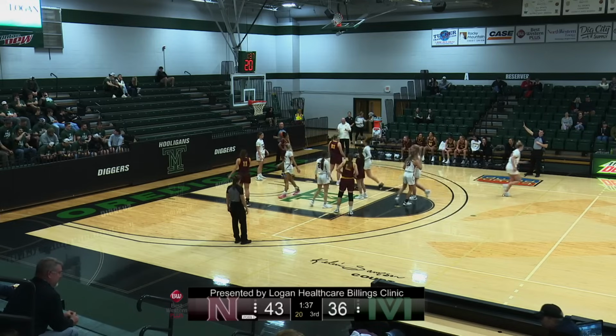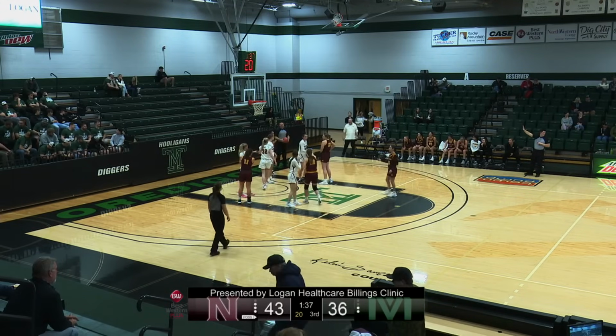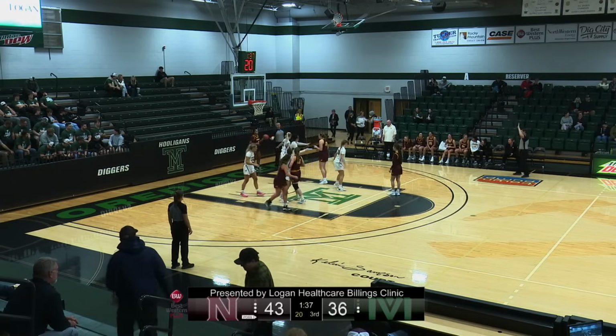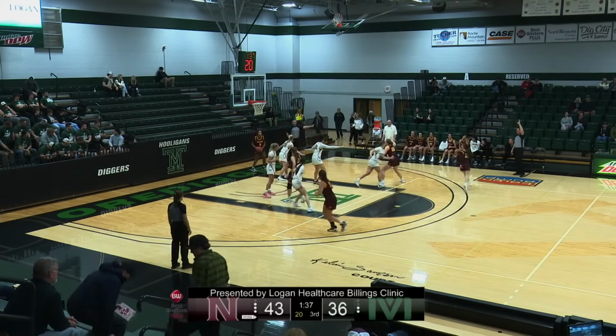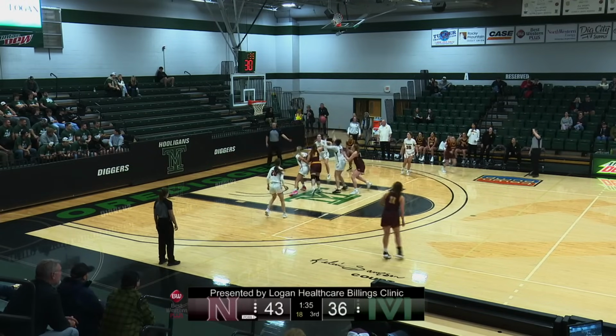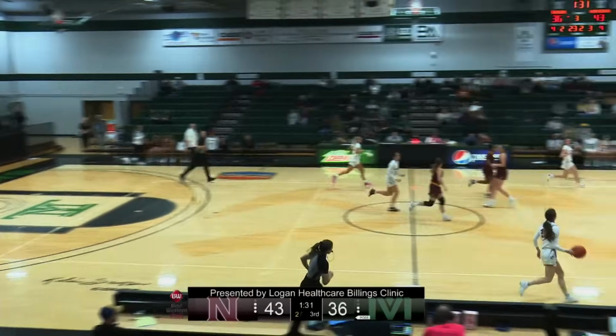Northern leading 43-36. Our largest lead we had seen in the entire first half was 4 points. Northern had to push that out to an 8-point lead a few moments ago. They lead by 7 as they have it in the offensive zone. Three-point shot is on the way, no good. Rebound, Hankwitz. And the Digs a chance to chip away here.